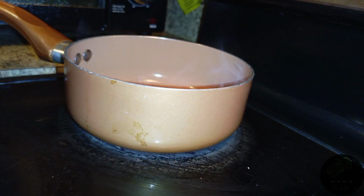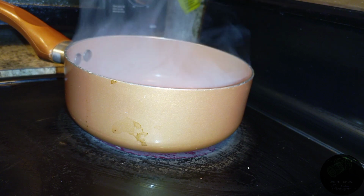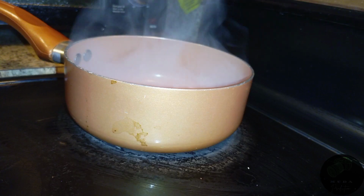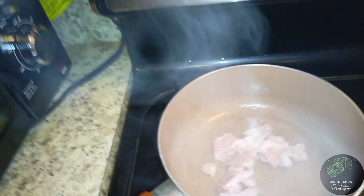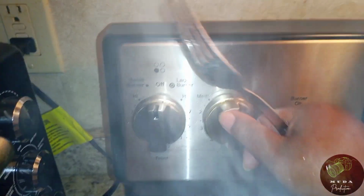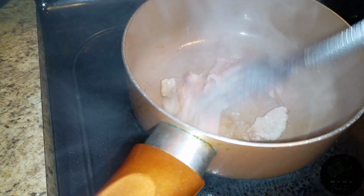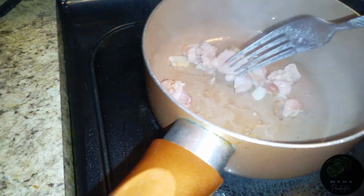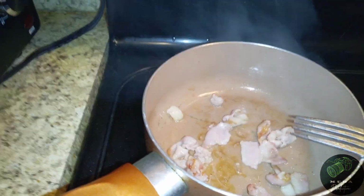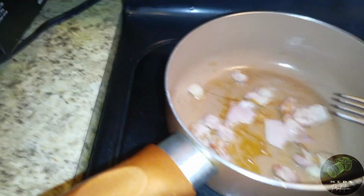Cut the bacon up in little strips. Oh, the fire is high. The fire is super high. I lowered it. Let's lower it some more. No, super duper high. Oh dear, I hope the neighbors don't sound the alarm or the alarm don't go off. It shouldn't, I got the vent going. It's so good, y'all. Look at that bacon burn, baby, burn.